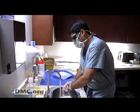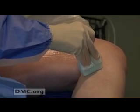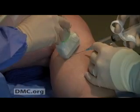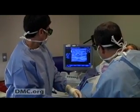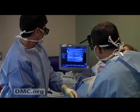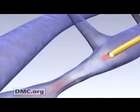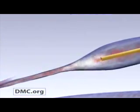Years ago, patients with varicose veins had to undergo a procedure where a cut was made down to the vein, and the vein was stripped out of the leg. These days, Dr. Warren performs a minimally invasive procedure called laser venous ablation that only takes about an hour. The laser heats the lining within the vein, causing it to collapse, shrink, and disappear.